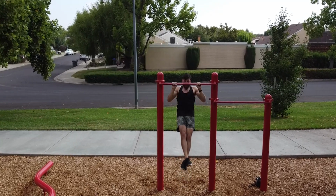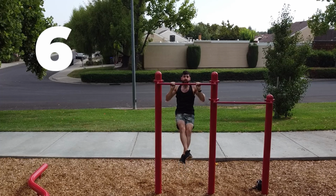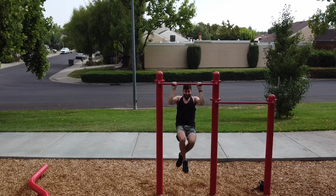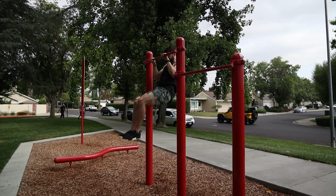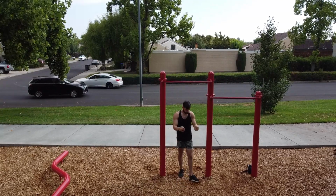So let's quickly finish up our test number 2, and it turns out I'm getting really fatigued at this point. I must have overdone it a little bit with the front lever holds, but now I can only do 7 pull-ups as my max. So you can guess how this last muscle-up attempt of the day went. So there we have it with all the testing.